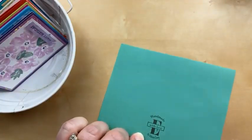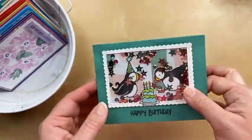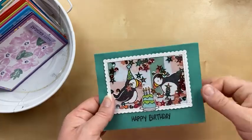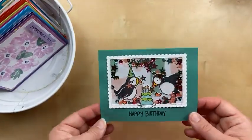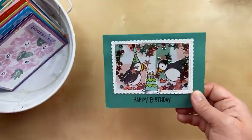Next up is a card from Eileen Curry. She sent in two cards, one like this for the great big card swap because the theme this month is birthday, and a second one for me with these party puffins and the shaker, a little abstract beauty designer paper in the background. Oh my gosh, so fun. I feel so celebrated, Eileen.